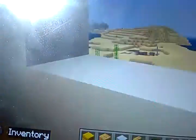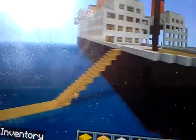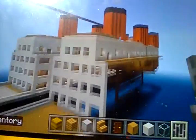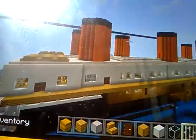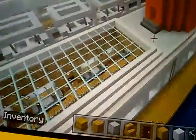Anyways, time for another ship, which I'm working on. Let's just go to this deck. Exit. And go over here. Okay, you might realize, wait, what is this? Well, this is a different ship. It has a similar design to that one, but it has some big differences. The first one is that it only has 3 funnels. One of them actually being a dummy right here, where the Marconi room is.